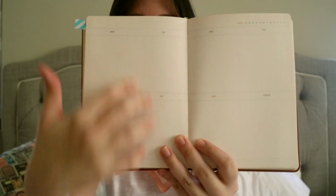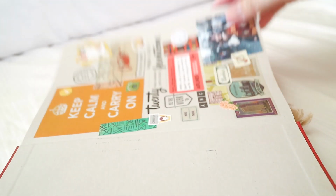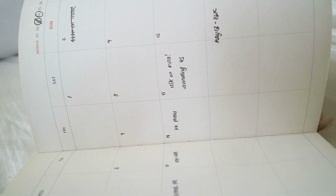The reason why I got this planner, let me just show you the layout inside. So it's very systematic and the to-dos are very concise. You can just put them there. I did use it for a time, but this was also the time that I was starting to get into creative journaling. So you will see that my to-do lists are not just black and white.